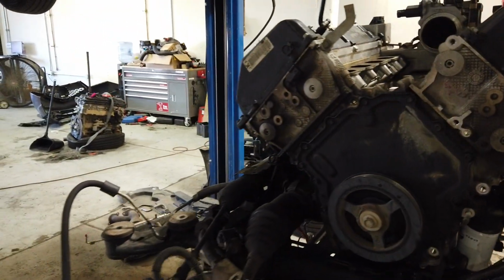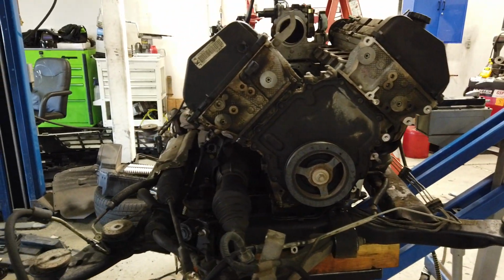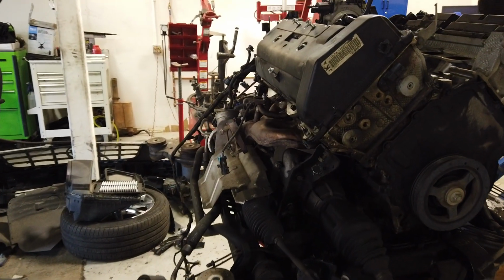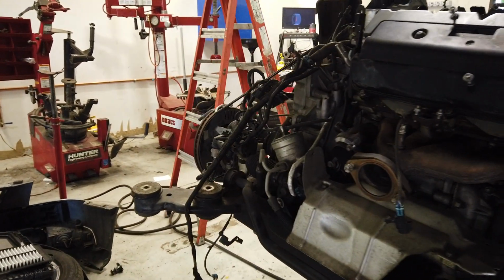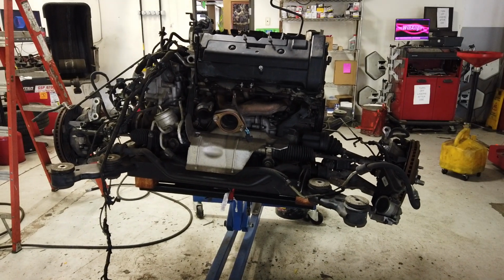Now, not a lot of these Cadillac Northstars are still out on the road. A lot of folks, however, are starting to collect these vehicles, and we've seen more and more of them in the past few months come in that are getting major overhauls as they see the value of these vehicles going up in the market.